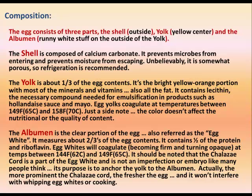Egg yolks coagulate at temperatures between 149 degrees Fahrenheit and 158 degrees Fahrenheit. That's about 65 centigrade to 70 centigrade. Just a side note, the color inside doesn't affect the nutritional value or the quality of the content of the egg. Okay, so it shouldn't be an issue.